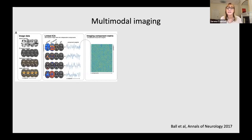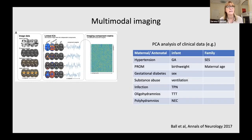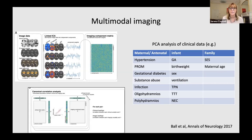This is a large study done by Gareth Ball when he was a postdoc in our group, which used different images. Here we have volumetrics, T2, and diffusion MRI to give us fractional anisotropy and mean diffusivity. We also have a lot of clinical information about the mum and the antenatal period, about the baby, and about the context of the family. So by using a data-driven approach, we can actually look at independent components from the images, using all of the images, and we can use principal component analysis of the clinical data. Then we can actually search for correlations between the multimodal neuroimaging and the clinical information using canonical correlation analysis. So let me show you what the results were.